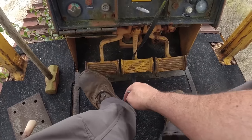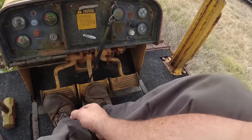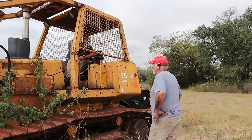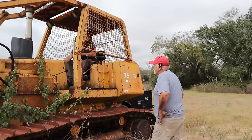And why are these pedals? That's spring loaded. That brings them back. So that one works. That's a decelerator, right? And then your brakes, steering brakes. That particular one was probably not coming all the way up, and he made it come all the way up, just like he wanted.